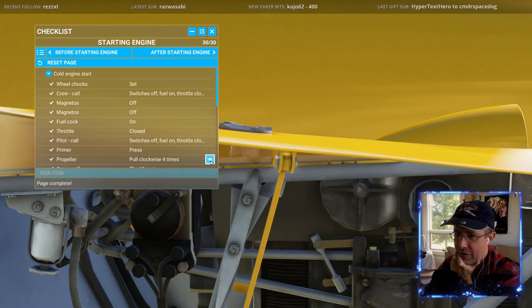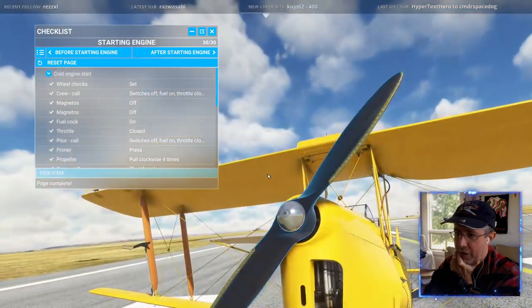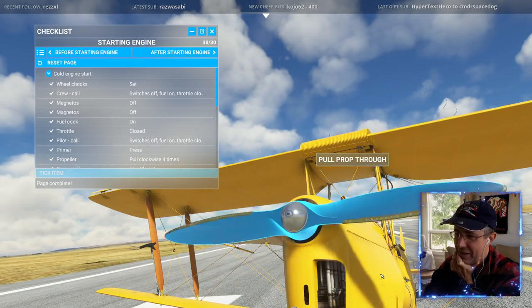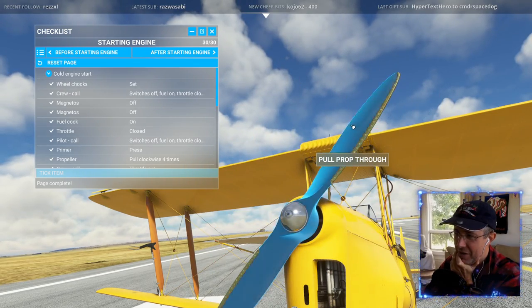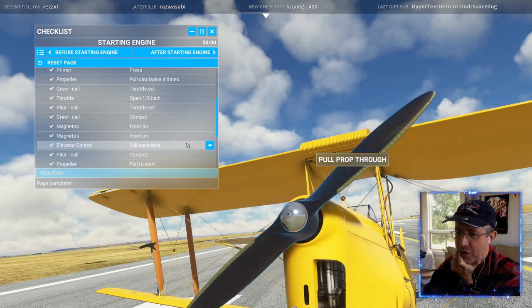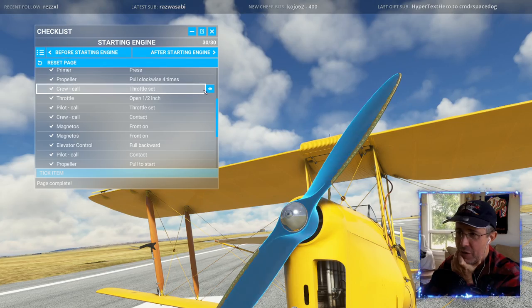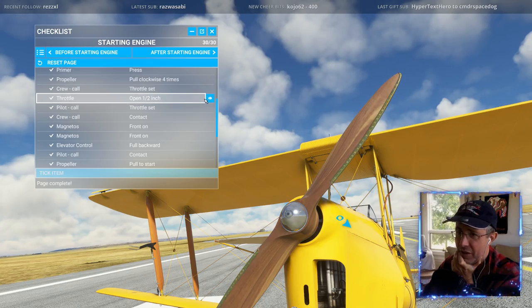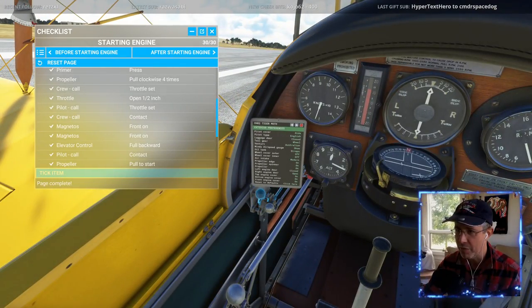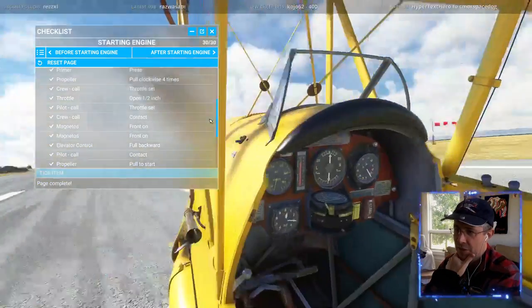Alright. Propeller, pull clockwise four times. So one, two, three, four times. Throttle set, that's a crew call. Throttle open half an inch. It's nice the camera views move all around for you.